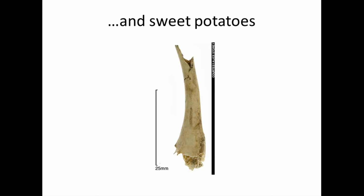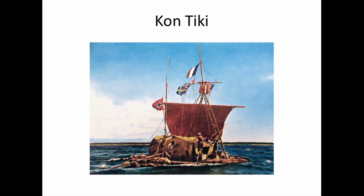There's increasing evidence now that there was contact across the Pacific. The Polynesian Triangle included Easter Island, which is off the coast of Chile, and if they can get that far, they could probably get as far as the mainland as well. Still another area of ongoing research. I just put this in because a lot of people will have heard of Kon-Tiki. The idea that there may have been contact between Polynesia and South America is not new. It's just that there wasn't really evidence for it.